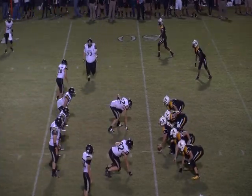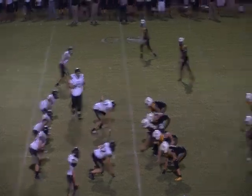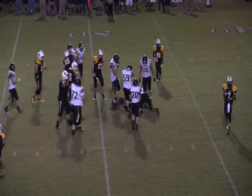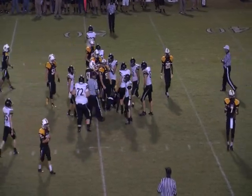Nelson in the shotgun. Got Pittman in the backfield. 4 wide receivers. Puts a man in motion. Fakes the handoff. Now he gives to Pittman straight ahead and nothing doing.